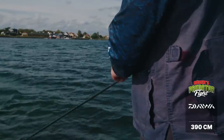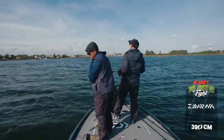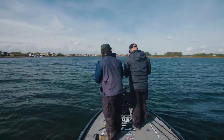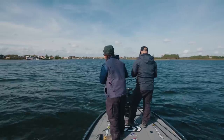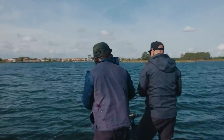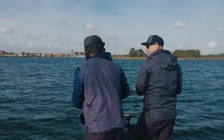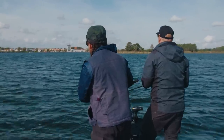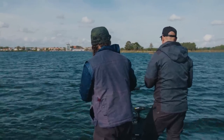I can feel the next bite already in my elbow now. It's like I already have the feeling, but I don't have the fish. That's always the nice feeling with pike fishing, when you can still feel the hit. Then you know it's going to strike. Yeah, exactly. Your cells are remembering it.